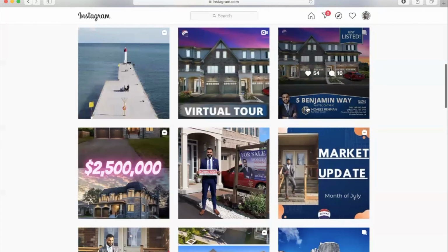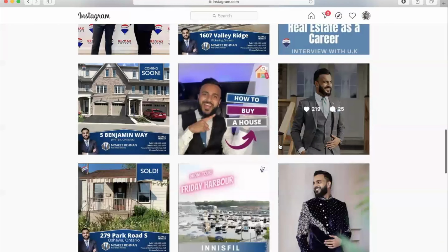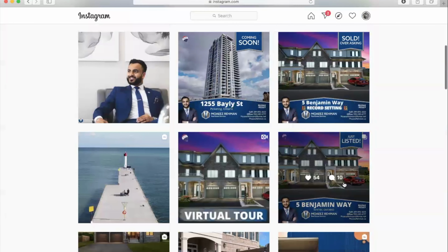The gap between the Coming Soon campaign and the Just Listed campaign was about 14 days. And during these 14 days, we got the house decluttered. We got it cleaned up professionally. I took care of that. And then we also got the house professionally staged to make sure it shows its absolute best. So the first impression was everything for them.